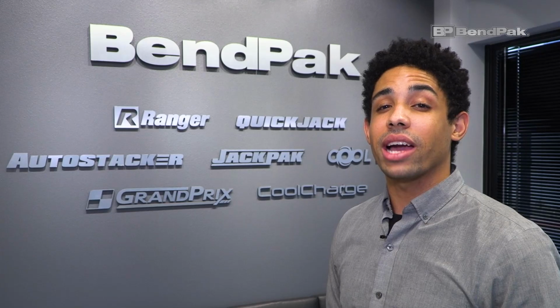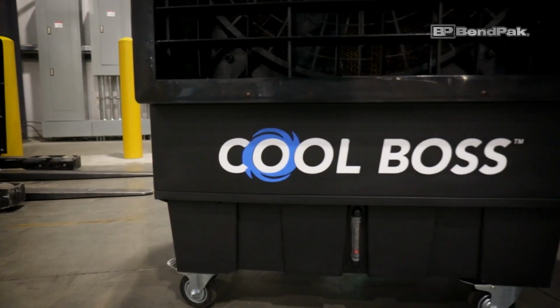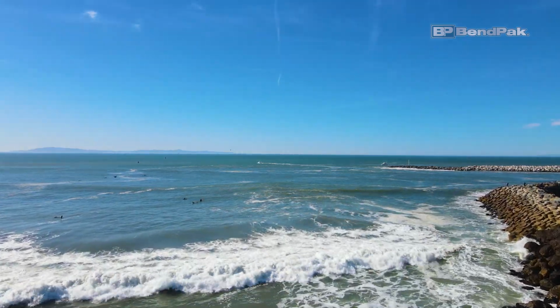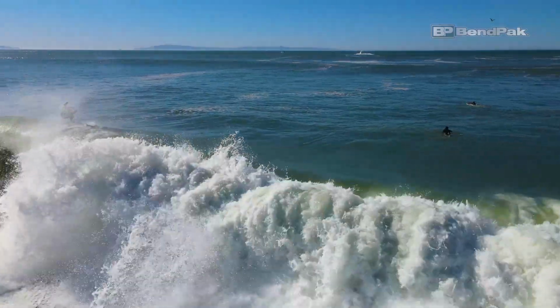When you buy from BendPak or from any of our other brands, you're getting a long-standing tradition of quality auto lifts, wheel service, and shop equipment. These products are built to last and are manufactured with the health of our planet in mind. We think green. Here in California, the health and safety codes are some of the strictest in the nation. Yet, BendPak goes above and beyond to honor the environment.